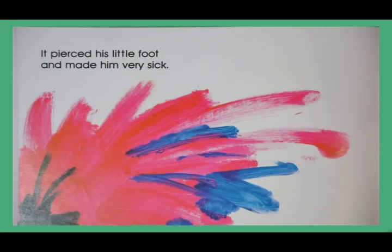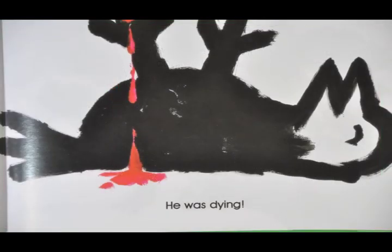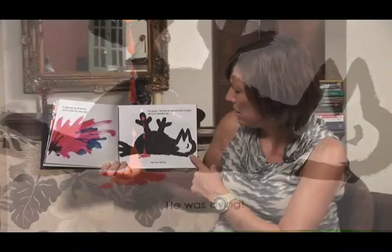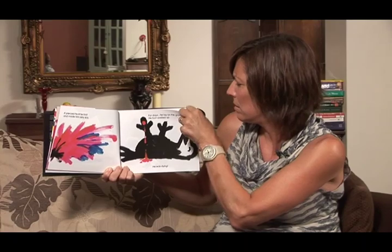It pierced his little foot and made him very sick. For days he lay on the ground in pain. His foot swelled up. He was dying. He doesn't look very well at all. And look how big his foot is.